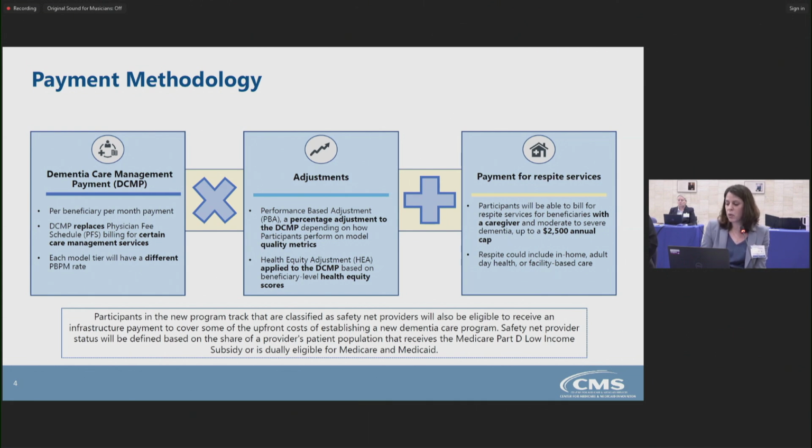That tiered DCMP will then be adjusted based on the performance of a set of metrics used in the model, and also adjusted by a budget neutrality adjustment based on health equity. So we call that the health equity adjustment. That will be applied based on the percentage of patients that are dually eligible and living in a high area deprivation index. So that adjustment will be either plus or minus, depending on whether or not the dementia care program in GUIDE is serving a high number of underserved beneficiaries.